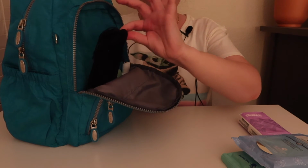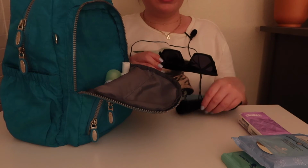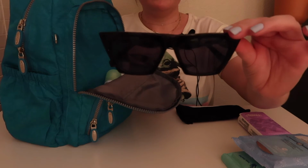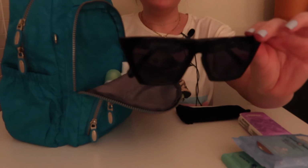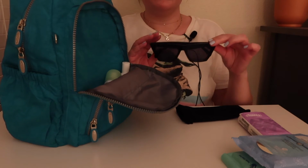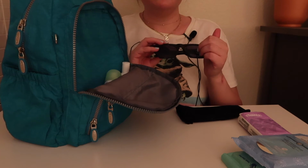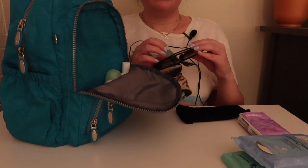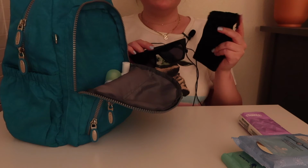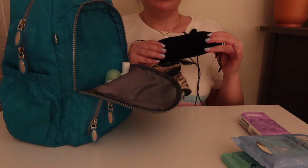Next, I have sunglasses. I believe these are from Amazon, but these are the glasses. Try not to show the glare. I like how they look. They're very edgy. They do leave a mark on my nose, but I feel like pretty much every sunglass pair I've worn does that, no matter how comfortable the bridge is. And I had it in this little velvet pouch. I love these. I pretty much wore them all day, so I got good use out of these.